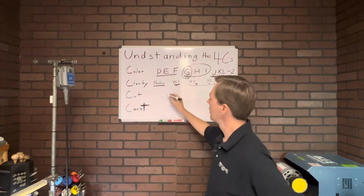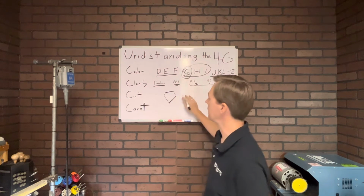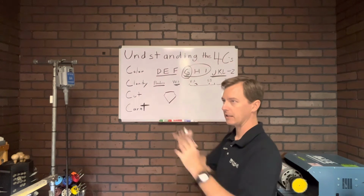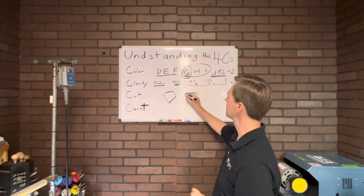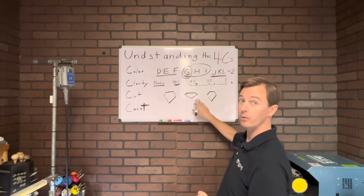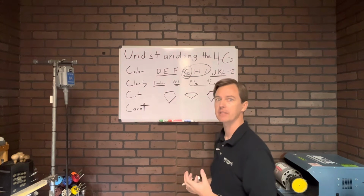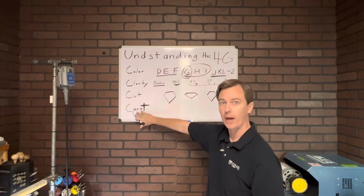For the cut, what they're actually looking at is how the diamond is cut. For a round diamond, you're looking at that Superman. That's the ideal cut there. You could get a diamond that is cut very flat, or one that is really deep. These could both be 1 carat diamonds, but the diamond carat is how much the diamond weighs. It's not a size. It's not a measurement of size. This is actually weight.